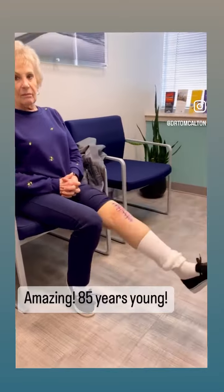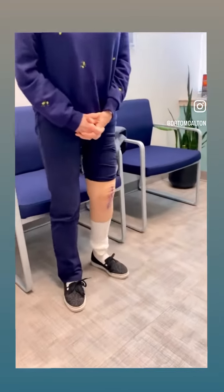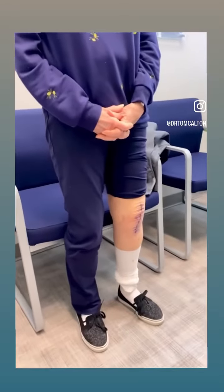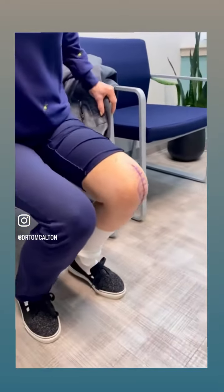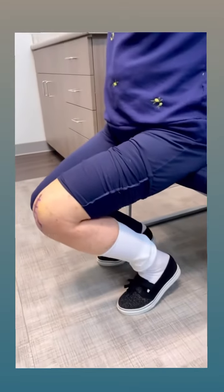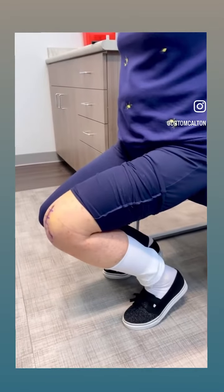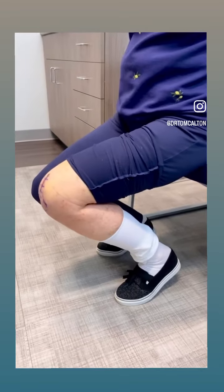Now go ahead and stand up for me. Back up to the chair. Go ahead and now grab the chair handles, but then sit down and then scoot forward and show me how far you can bend the knee. Very nice. And you've been measured at 115 degrees. We're going to remeasure that. That's going to be more like 120, 125 degrees. That's awesome. You're crushing it.